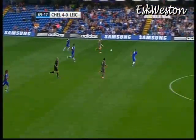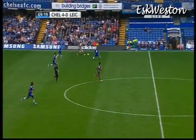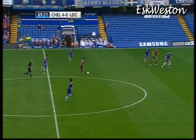Tell you what, it's pleasing on the eye as well, isn't it? Dion Swift, absolutely terrific. Deserved a goal.